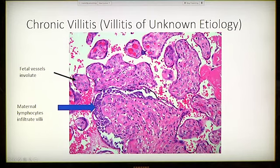My pet theory as to why this would evolve, why would the vessels disappear because there's inflammation? If you look at cases of Coccidioides immitis in the placenta where there's a lot of inflammation, those fetal vessels go, whoosh, they disappear. And it makes sense because you probably don't want the infection getting into the fetal vasculature, right? So teleologically it makes sense.